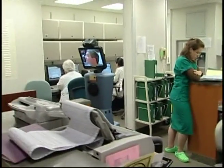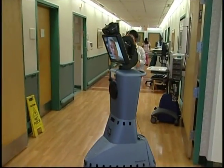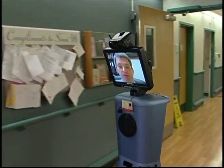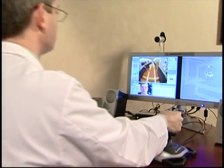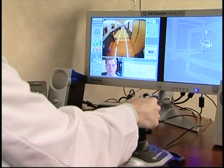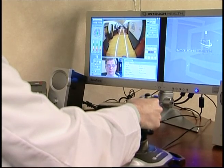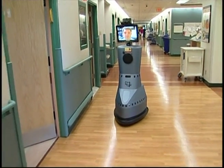Made by InTouch Health of Santa Barbara in California, the robot was presented to the hospital by the doctor as a method to more closely monitor patients following weight loss surgery. The doctor, who is an unpaid member of an advisory board for InTouch Health and has stock options in the company, has said that since the introduction of the robot, the length of stays for patients has been shorter for those visited by the robot.